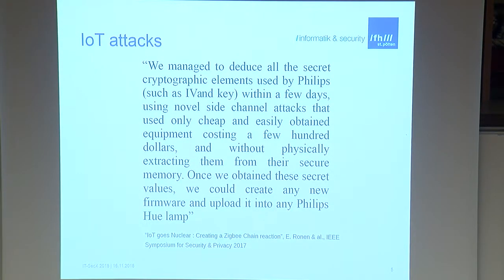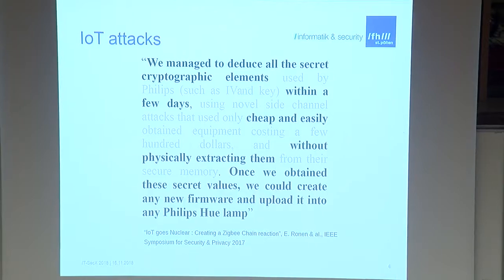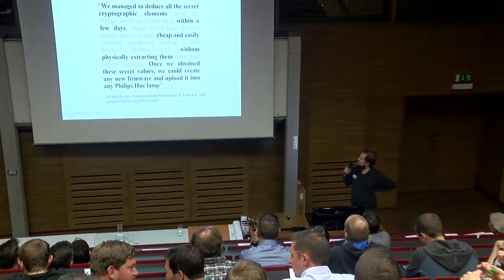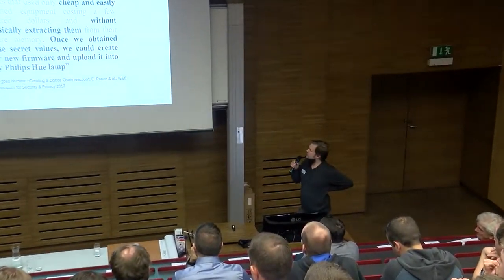Given those devices, they were able to extract all the cryptographic elements using rather novel side channel attacks. And they note the attacks are cheap and easily obtained. I mean, the equipment, you don't need to invest tens of thousands of euros in lab equipment anymore. You can actually order the attack equipment online, pay 200 euros and you're in the game.